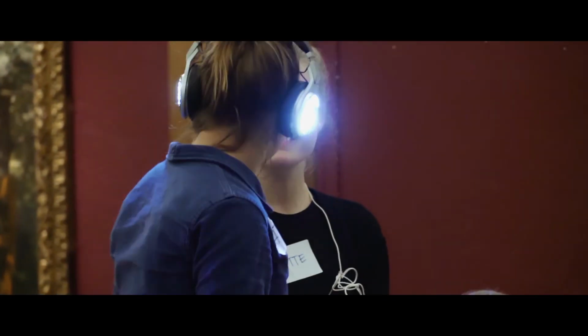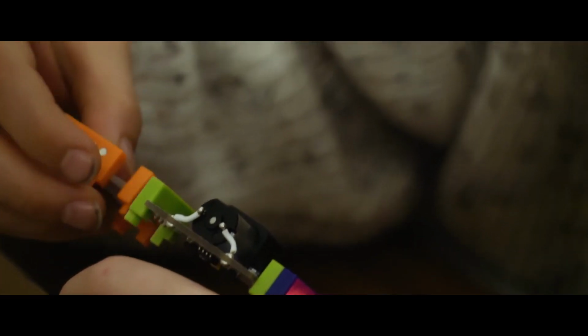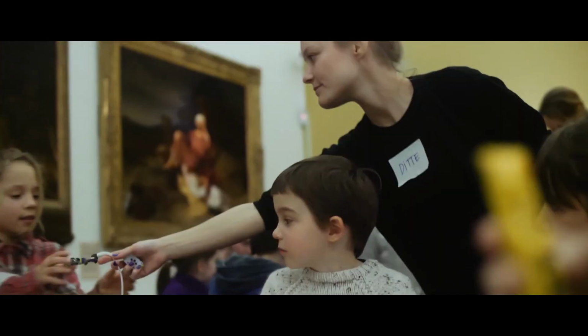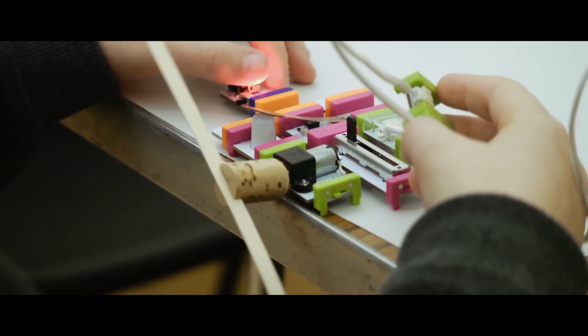I think there's a lot of kids that might not really see anything else than just classic art when they think about a museum. So that's a really cool thing about Shipley, that they're arranging something like this, so the kids can have a whole new way of looking at objects and art and, yeah, this space.